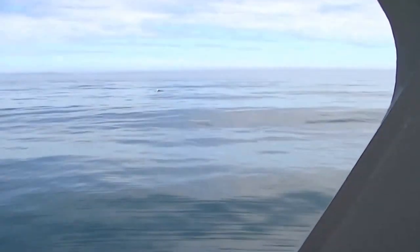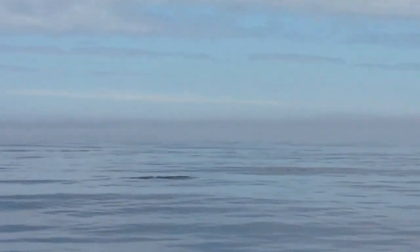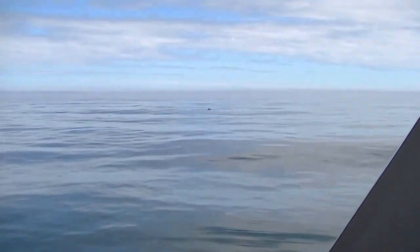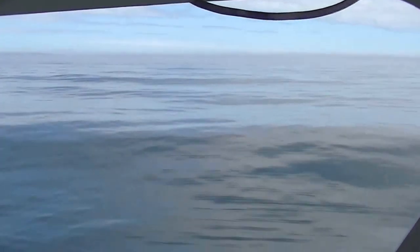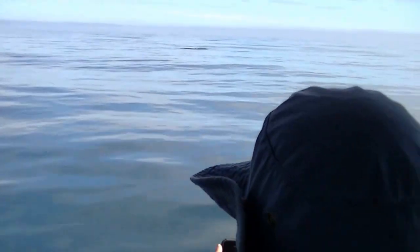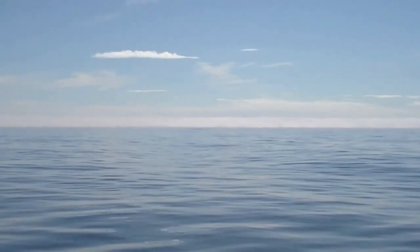These humpback whales get to be between 40 and 60 feet. Coming up out towards 9 o'clock. Headed away from us out at 9 o'clock. A little bit of that tail. Oh, there he goes, Sam.